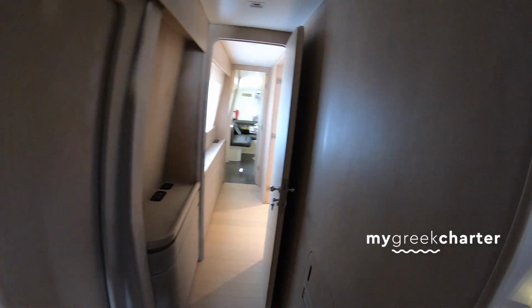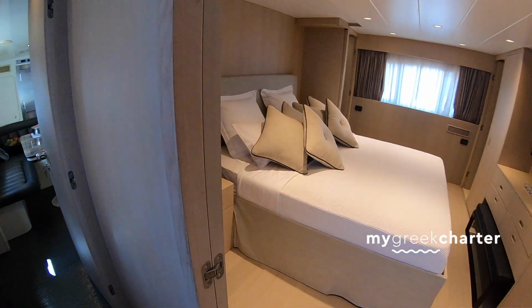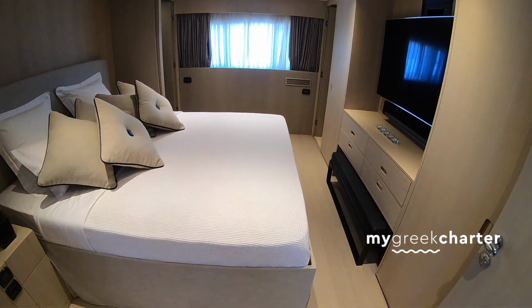Upstairs and right, please. Yes, we can go here to the playroom. You can say this is the master cabin, but it's a playroom. The cabin also has a bathroom.